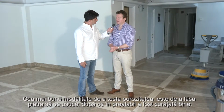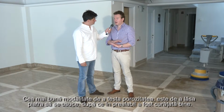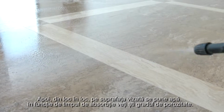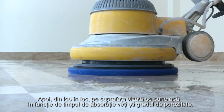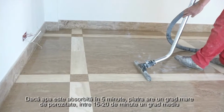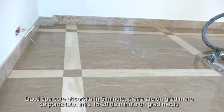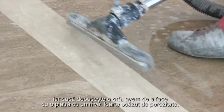Probably the best way to test porosity, and it's one that we've advised our customers to do for a long time now, is to, after cleaning and conditioning the surface of your stone, leave it to dry, and then by placing a little bit of water on the floor and then timing how long that water takes to absorb, you can establish what porosity is. So if the water absorbs within 5 minutes, it's what we call high porosity. Anything between 15 and 20 minutes, it's going to be medium porosity. If the water is still visible on the surface of the stone after an hour, you have got what we call very low porosity.